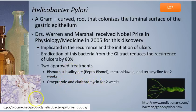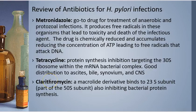Okay, and so this is a nice H&E stain of some of those bacteria that are associated with some of those ulcers. I got that from the web. And so let's review these antibiotics.